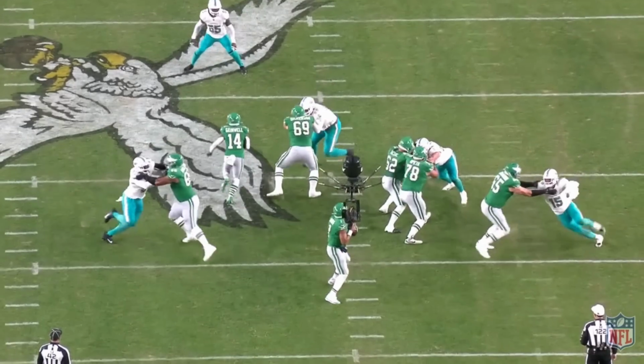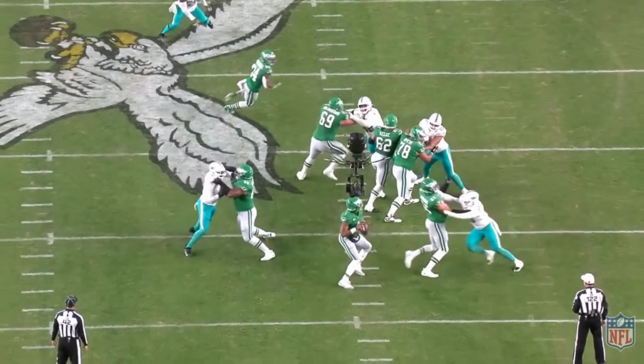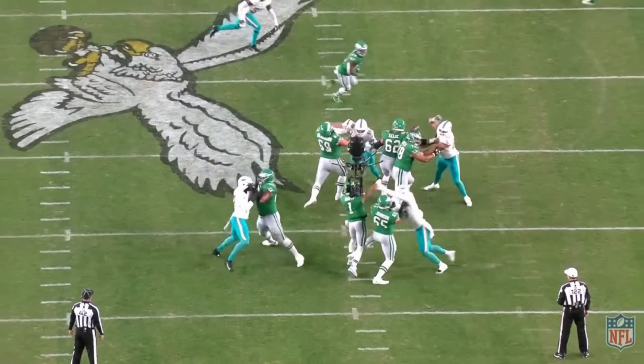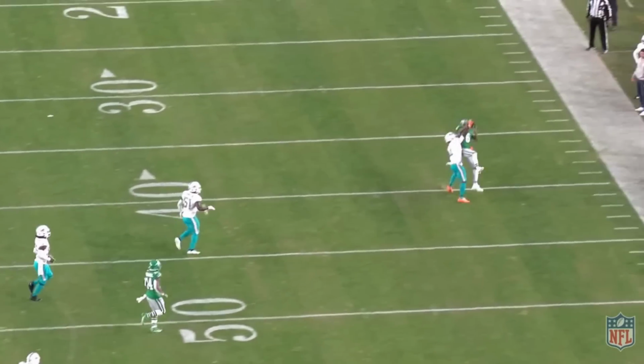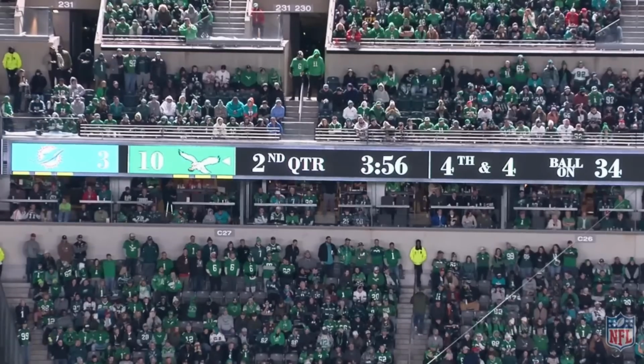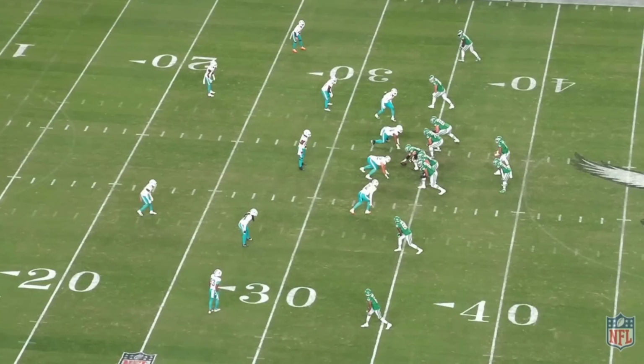1, 2, 3, and like 4, 5, I guess. Beautiful base though. Love the rhythm of it. Everything staying nice and level. All right, where you want. Let's go. Next one here, 4th and 4. Big play, out of structure.